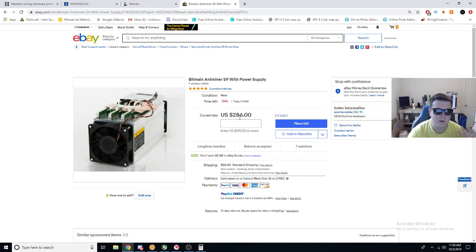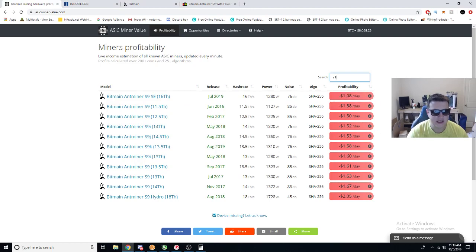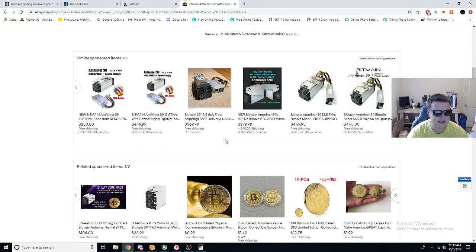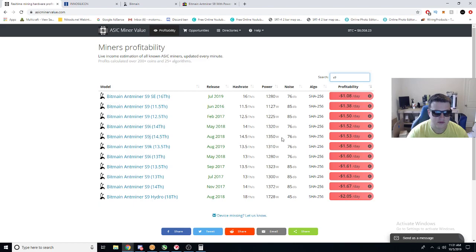So Antminer S9, we're going to say this thing's $300 because that's a pretty average price for them. And let's go back over here. If you look at it, this was the S9, the one that does 1365 watts. I don't even know which one that is on here. We'll say it's the 12.5 terahash model. You're losing $1.50 a day running this thing. That's because it's bringing in $2.03 a day, but it's burning $3.53. So if you had free electricity, you'd be making $2 a day on something that's $300. You're looking at ROI in 150 days, or half a year.